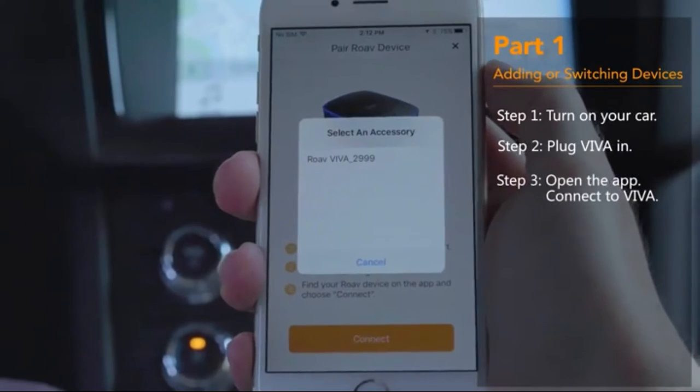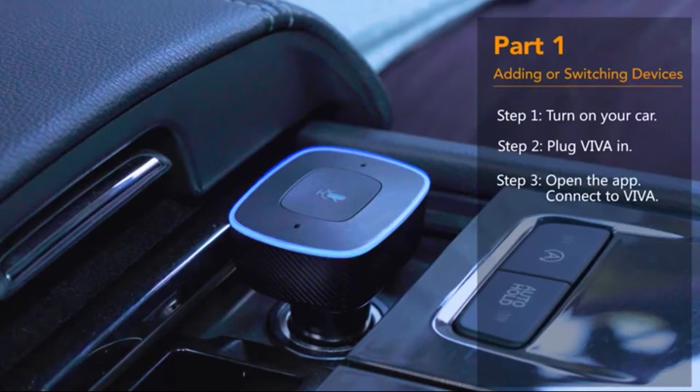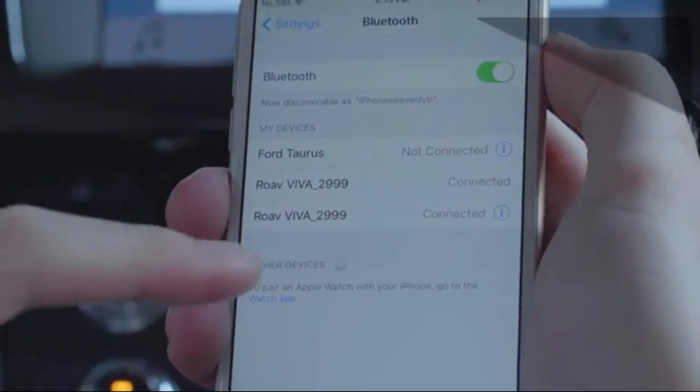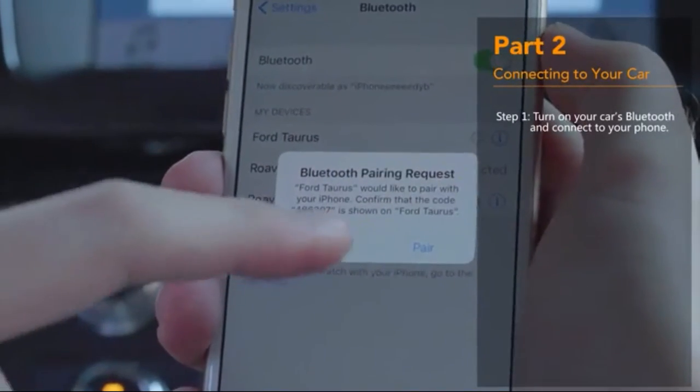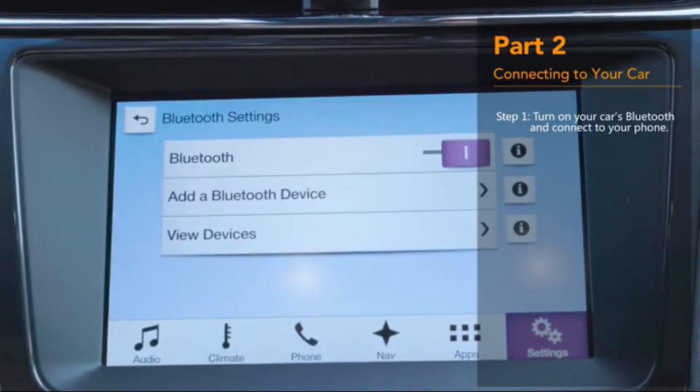Now we're in the app. We'll connect to Viva with Bluetooth. So we should connect the phone to the car's Bluetooth.